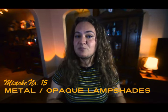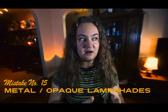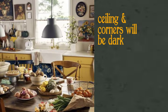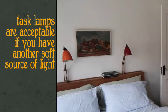Number 15, lampshades that are made of metal or are otherwise opaque, with the one caveat being unless it is purely for aesthetic purposes, like a sculptural piece of art that you're just like, I want to look at this because it's pretty. Because lampshades that don't actually let any light through, surprise, surprise, are not particularly functional.